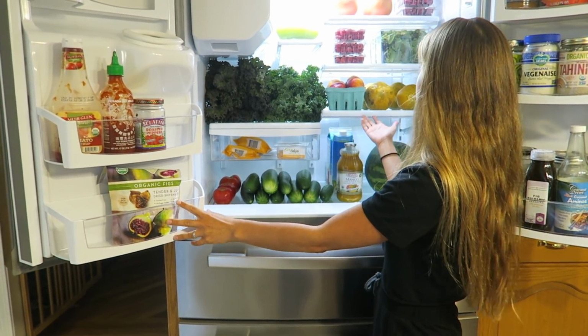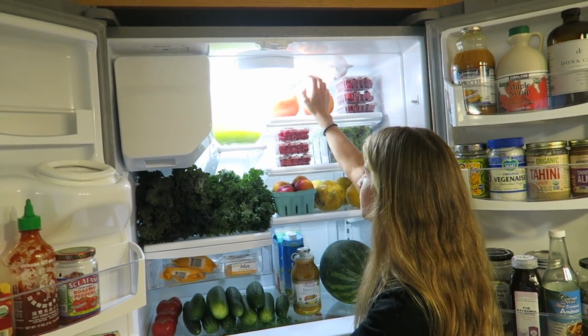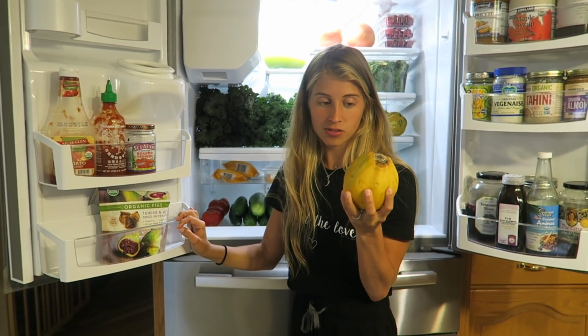Okay, what else? We've got some fruit. We've got tons of raspberries. They were on sale today. We got some grapefruit, some papayas. Martha's Best is this brand. These are leftover from the Woodstock Fruit Festival, so I got a whole little case of them.